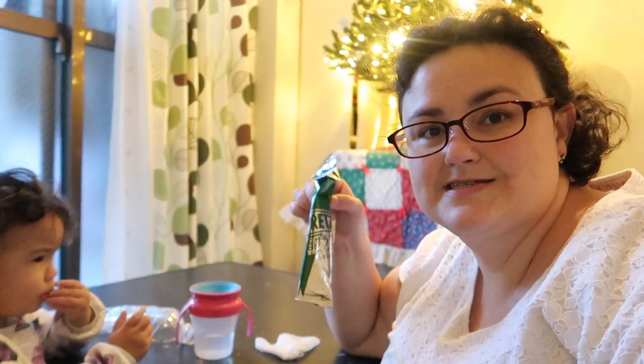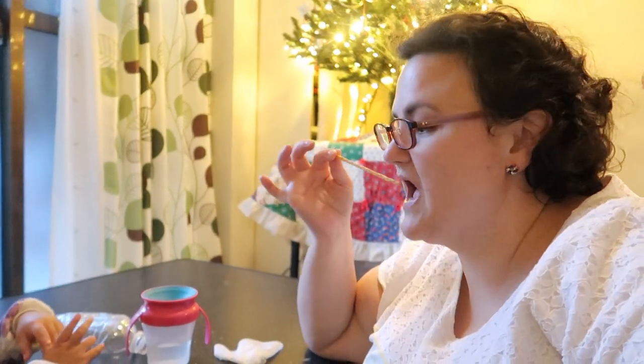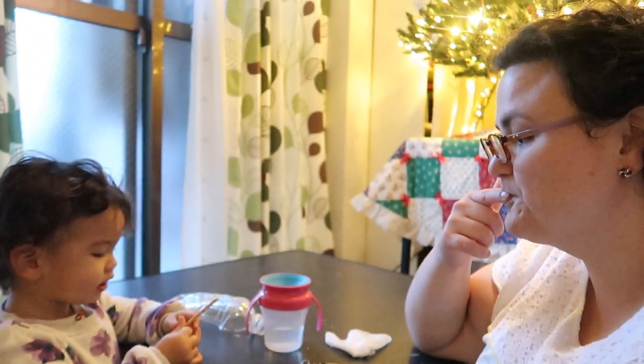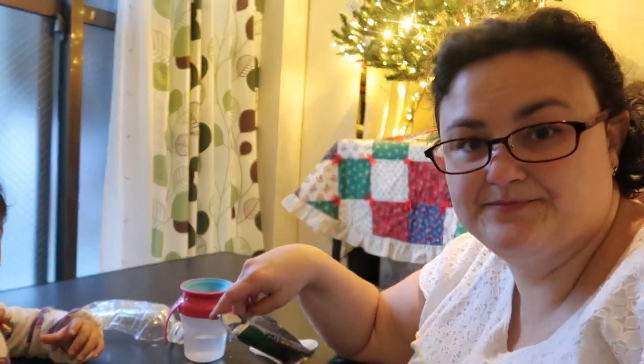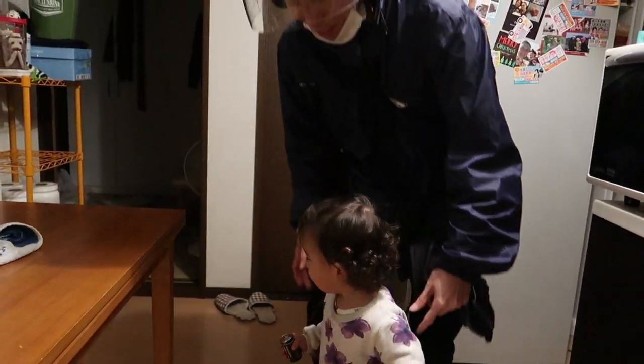Back inside and it's snack time. These are like the pretzel Pocky pretty much, and it's just a stick. Yeah, Mary loves them. And this is the salad flavor. Yummy. It is actually really delicious. Daddy's home. Yay!